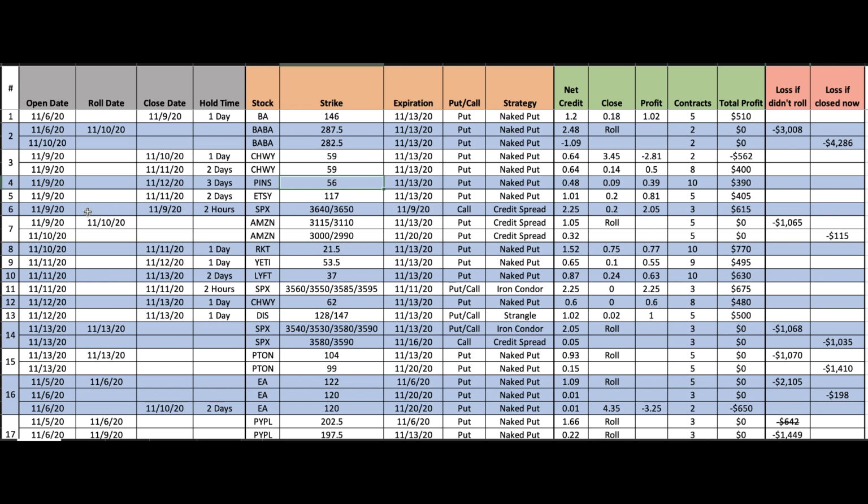And then also on that Monday, I did a 0 DTE trade on SPX. I'd sold the 3640, 3650 call credit spread. My initial credit was 2.25 and I closed it for 20 cents. That gave me an overall profit of $615 on 3 contracts.